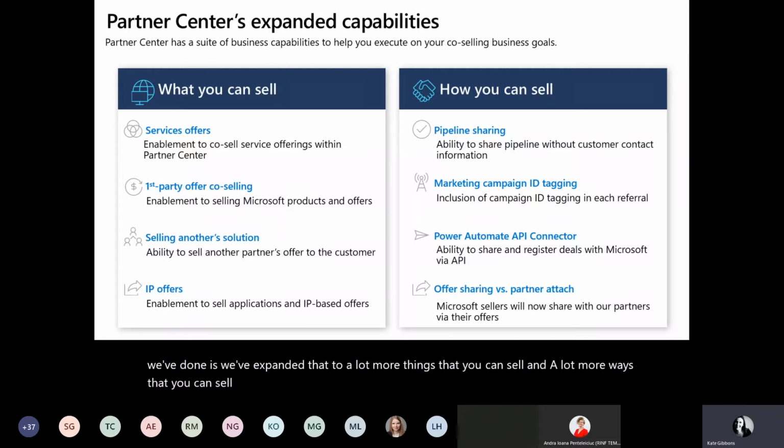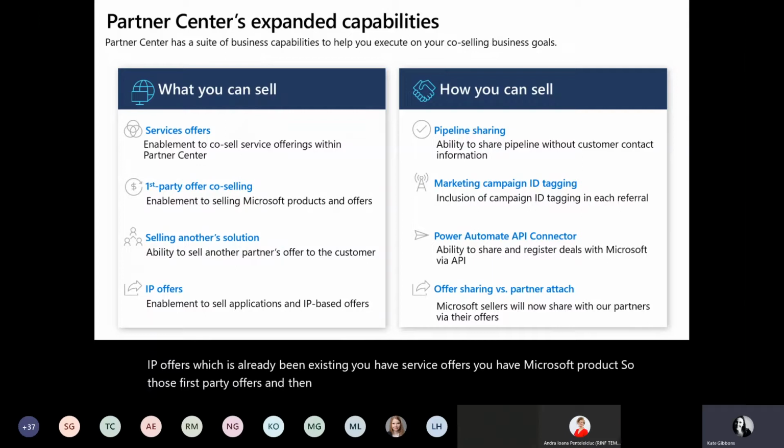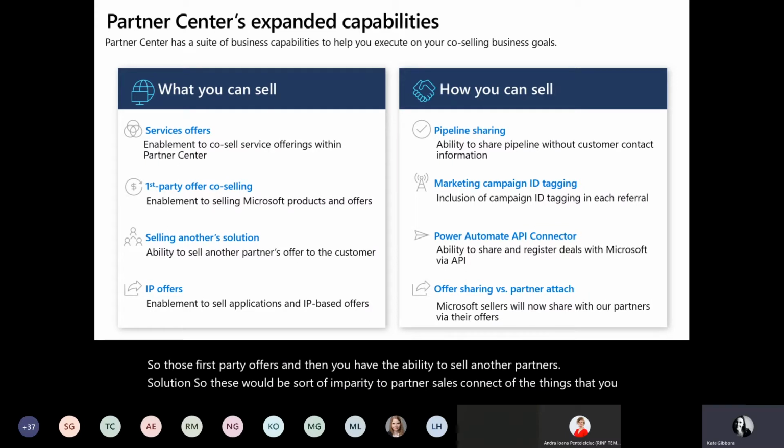So today, what is available is you have IP offers, which have already been existing. You have service offers. You have Microsoft products, so those first-party offers. And then you have the ability to sell another partner's solution. So these would be sort of in parity to Partner Sales Connect of the things that you can sell.